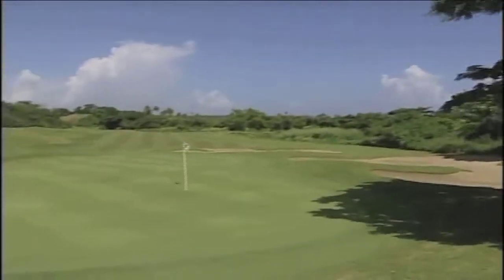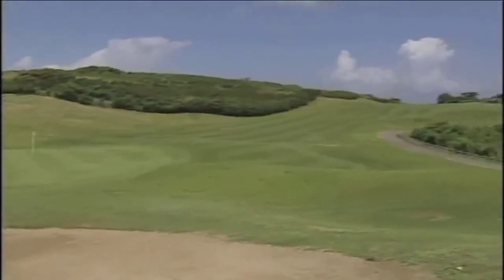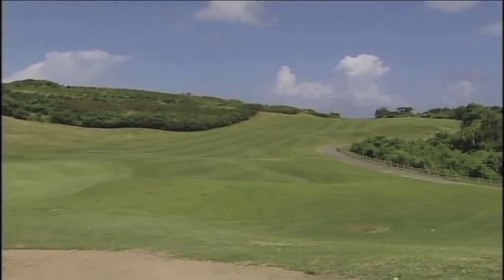Your second hole is a par 4. It's going to play to about 330 yards. And your final hole is a par 4. It's going to play 370 yards. And it's going to be a slight dogleg right.